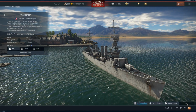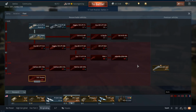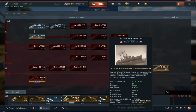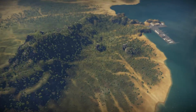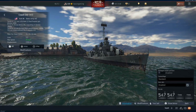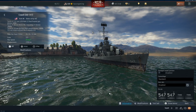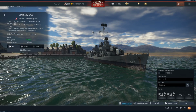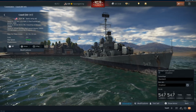But now what we're going to do is move on to the final ship that we haven't looked at yet. This is the Cowl. So rather interesting vehicle here. This is the Naval CBT Pack vehicle. So you know, if you want to get into the Naval CBT, get this one if you want to play Americans, because then you can join the CBT and you can research the tech tree.